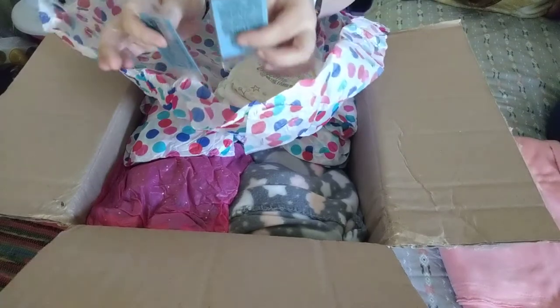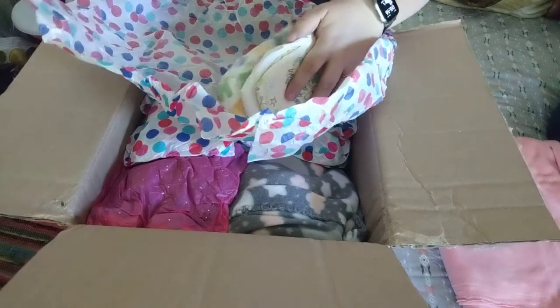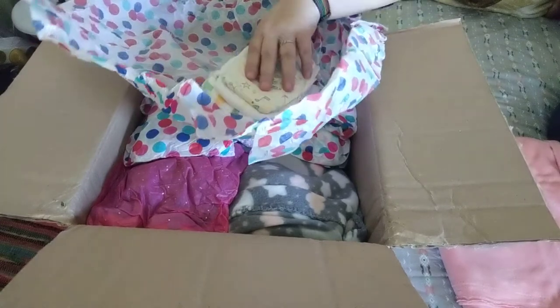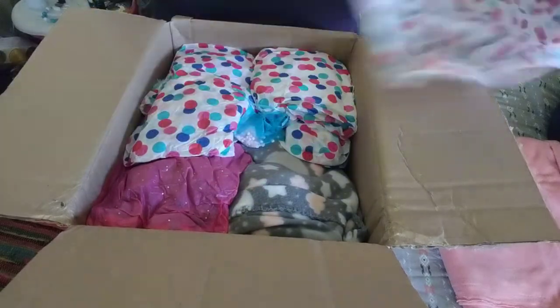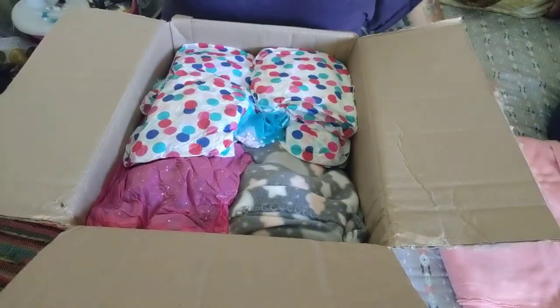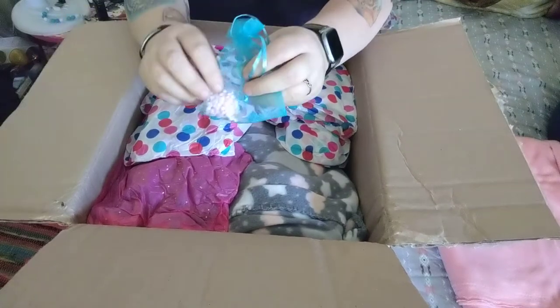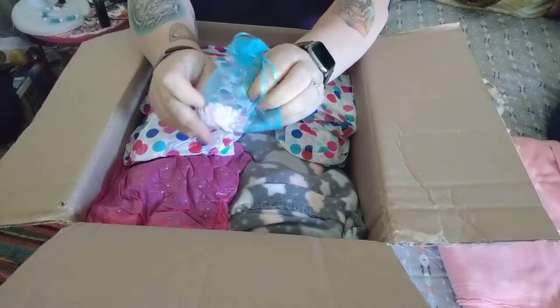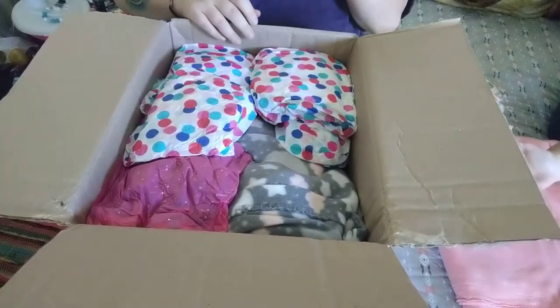I needed some of these. Thank you, powder wafers. I'm actually probably ordering a good amount of them, and some really cute diapers, Monday when we get our check. So she always puts these little smelly goods in her clothing when you buy from her sales, and they do smell really good.